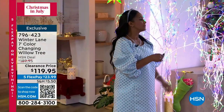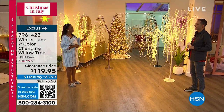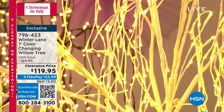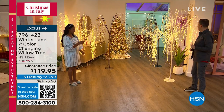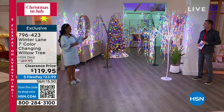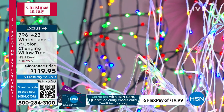Now, here's what it's all about. You've got the warm white light with the twinkling already. This is 800 twinkling little LED lights, but not all 800 of them are twinkling. Only a few of them are twinkling, so that it's not so much twinkle, twinkle, twinkle. It's very light. Then you can have it on white steady, or on fading in and out white. You can also have it on steady multi, steady pastel, or twinkling multi. That's my personal favorite.